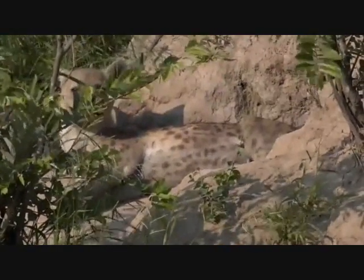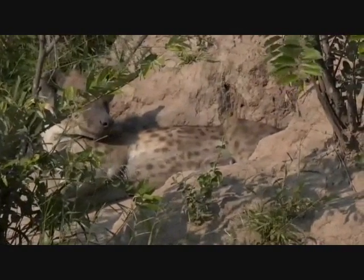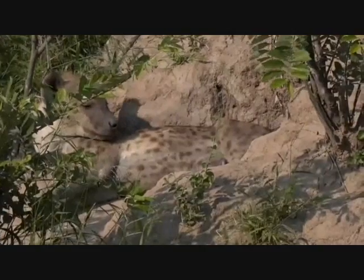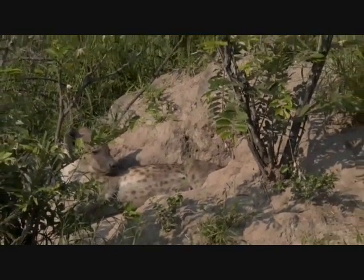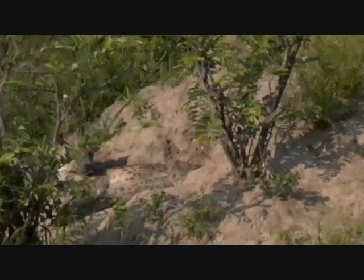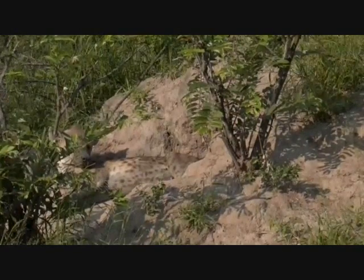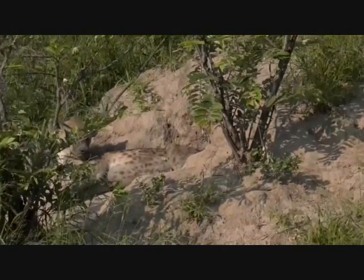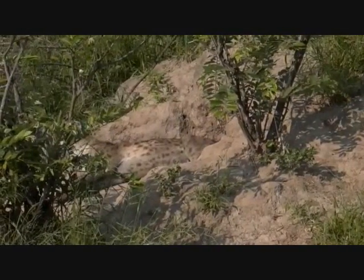What's interesting, though, is that they aren't the only ones. And I've just read that now. Squirrel monkeys and female spider monkeys also have an enlarged clitoris, but they don't have the same situation where they give birth through and urinate through the clitoris like in spotted hyenas. So they are the only species that have that.